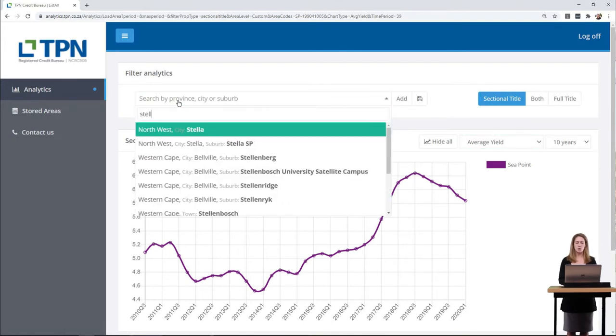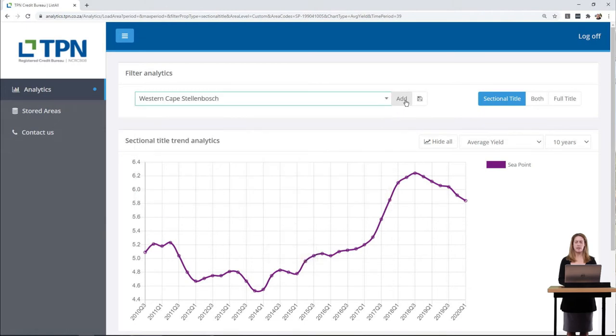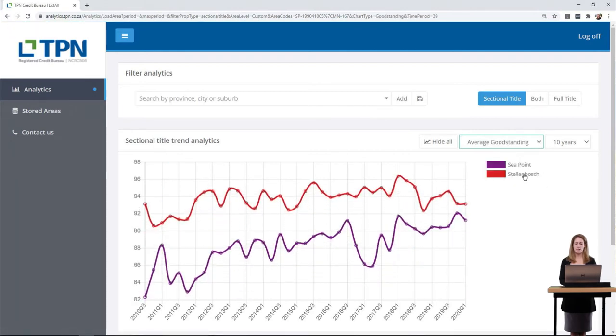The reason that I chose Stellenbosch is because Stellenbosch was an area that during the lockdown period achieved the highest good standing ratio. So in the Stellenbosch area, very low tenant delinquencies, and we were sitting at 93% of tenants in good standing with their rent. Then I've decided to showcase that against an area that achieved, for the Western Cape province, one of the best performances in terms of yield. And so let's have a look at Bellville.